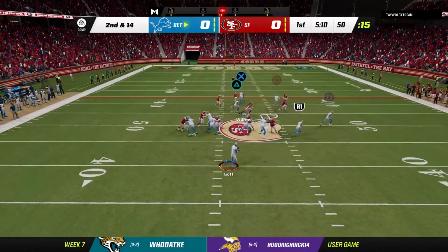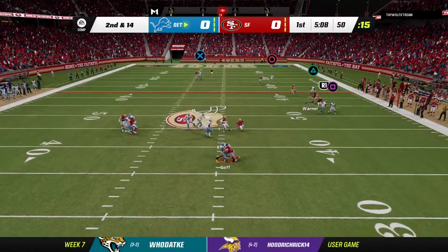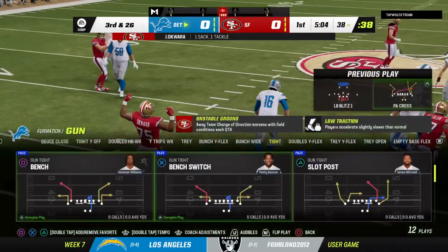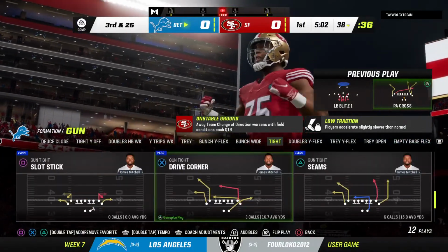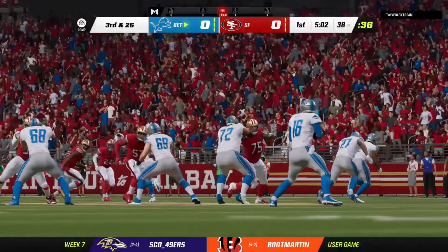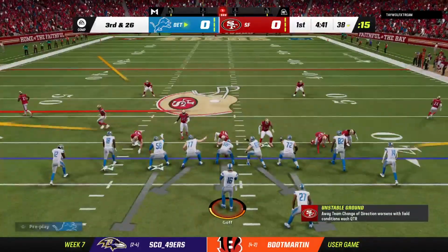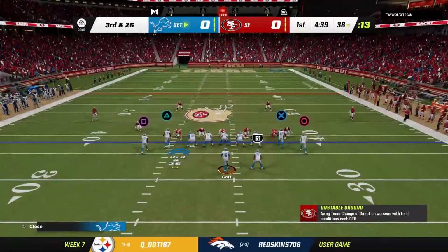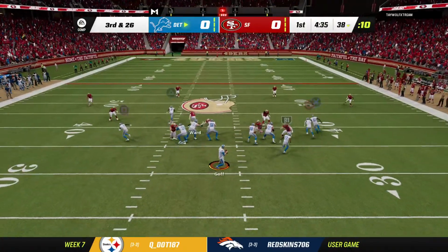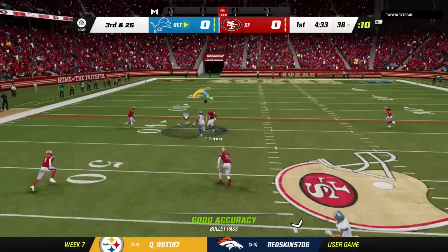From the 50, it's Goff. Flushed to his right, and he can't get rid of it. He's taken down. Julian Okwara. What a play by him. That's going to go as a loss of 13. They've gobbled up over 30 yards of turf so far, but a sack knocks them backwards. And that interrupts the momentum they were building. Good opportunity for the defense to escape this drive before they get to the end zone.